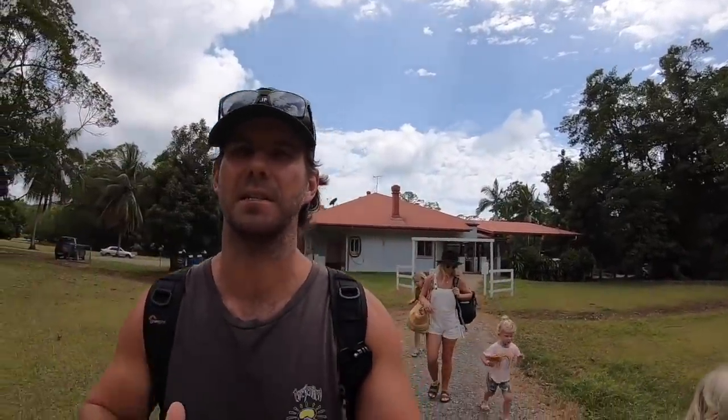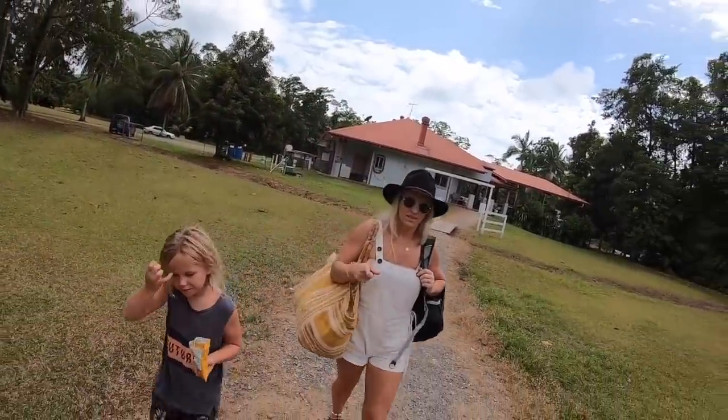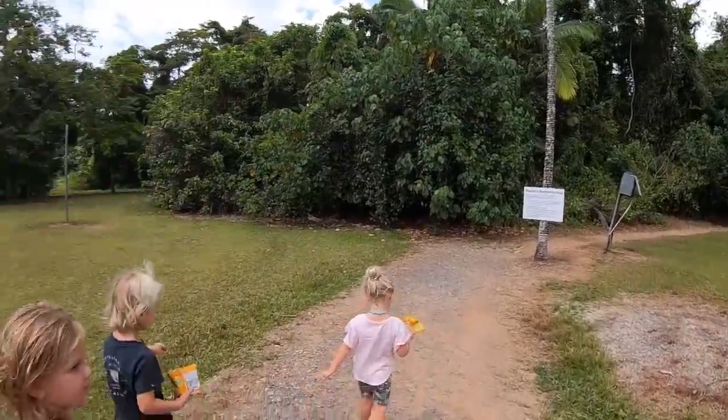So the first swimming hole for today is right behind Mason's Cafe, which is only 5 or 10 minutes, if that, from Cape Trib Beach House. The info centre's there and the cafe's there. It opens at 10:30 in the morning, I think. And then you just walk straight through the cafe down this little track here to Mason's swimming hole. So really easy access, and we'll get down there and give you a look.